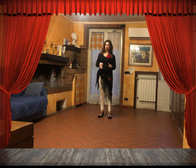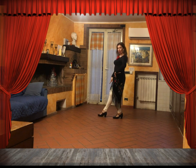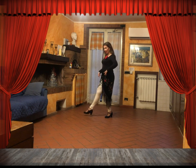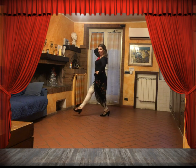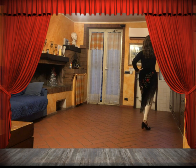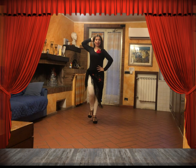Very well, now we are ready to improve gypsy steps. A basic gypsy step is similar to the chassé step. So if somebody doesn't know how to do it, I will show you. We put out our riding leg, keeping bent the supporting leg. Then we put our weight on the riding leg, getting closer the supporting leg. And then again do the step with the riding leg. So there are 2 steps with the riding leg and one small step with the supporting leg. And 1 and 2 and 3 and 4 and 1 and 2 and 3 and 4.